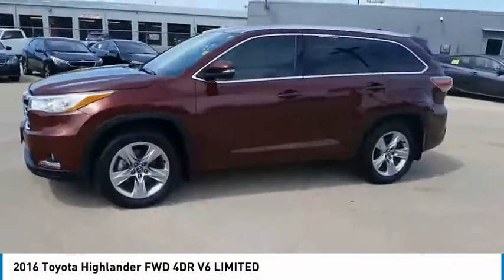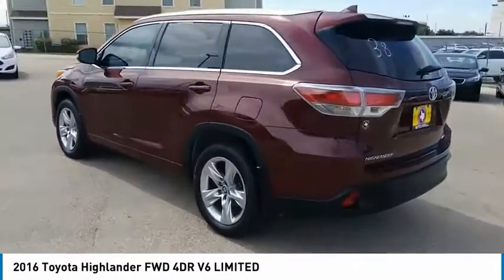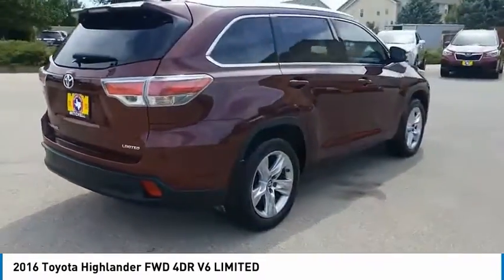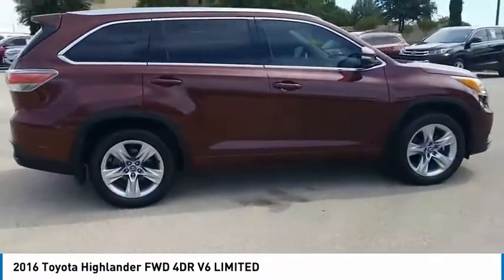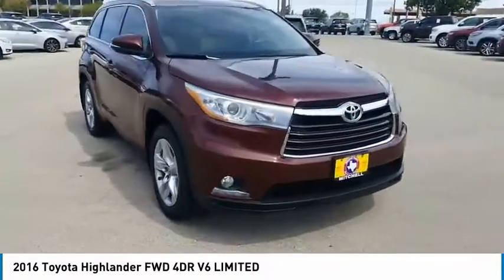Stop by and take a look at the 2016 Highlander. The Highlander is the SUV that's thought of everything. The Highlander offers seating for up to seven and features Toyota's innovative center stow design. The second row bench seat folds away, leaving a pair of captain's chairs.